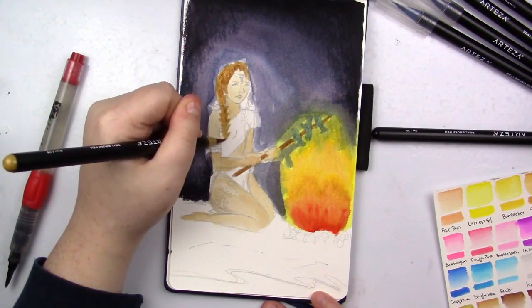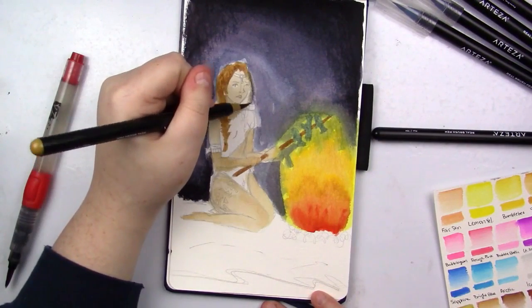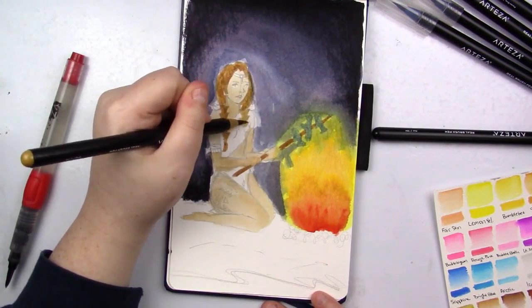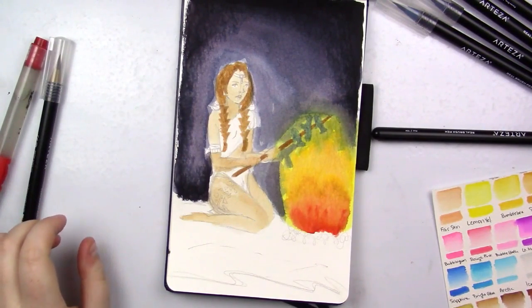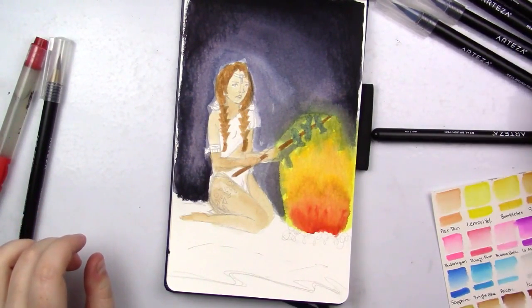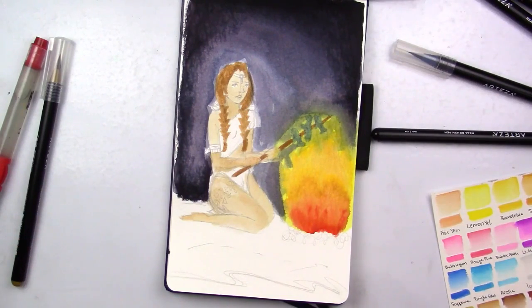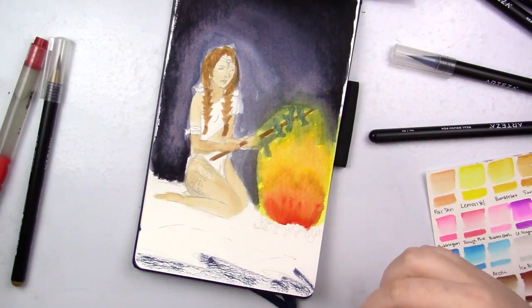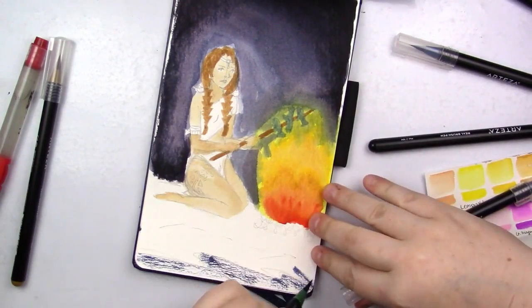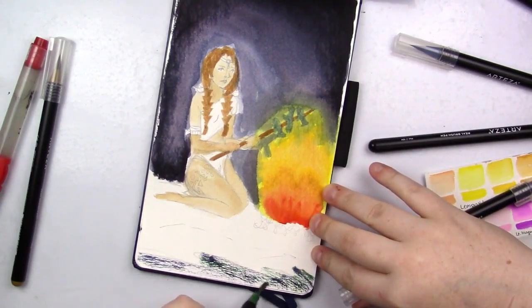So, I am currently just blocking in the character colors now, and I did go a little crazy. I kind of went a little non-limited color palette. I know I talked about that in another video, but I decided to just go no holds barred for some of this stuff. I wanted to have fun and pull out some colors I normally wouldn't use and do something a little different.